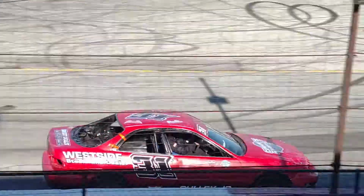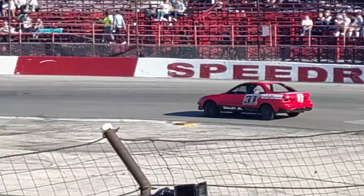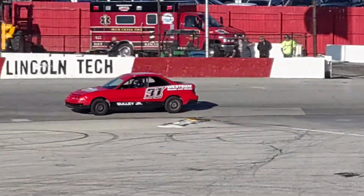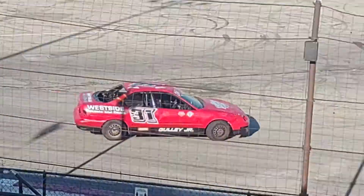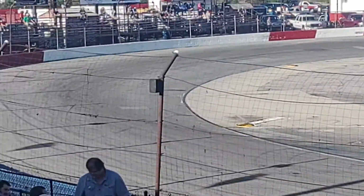That's a 16.197 lap time. Team started 16. He's good enough, 15.724. That's going to put Nathan Brown on the bubble now, the number 74 machine.